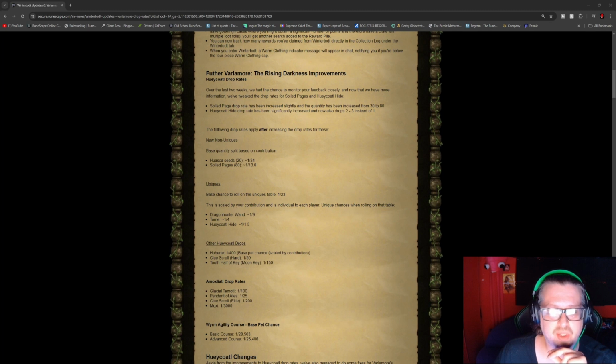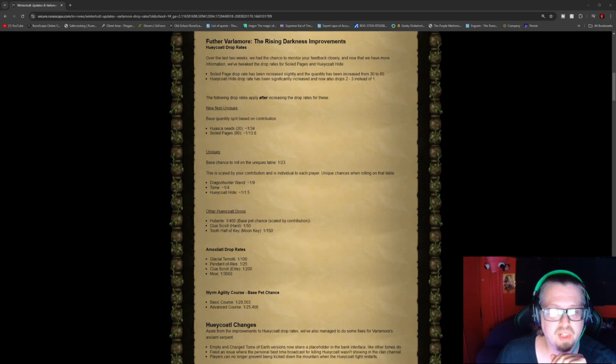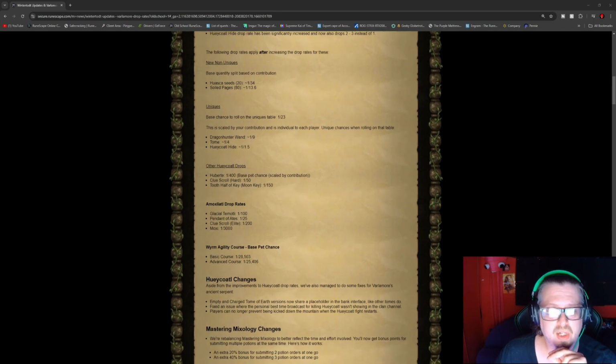Base quantity split based on contribution. So the Huasca seeds 20, so it's about 1 in 34. Soiled pages 80, about 1 in 13.6. Uniques, base chance to roll on the unique tables 1 in 23. This scales by their contribution and is individual to each player.